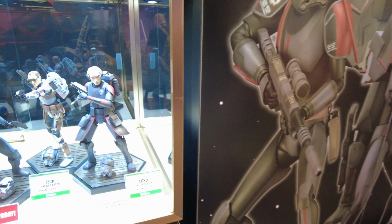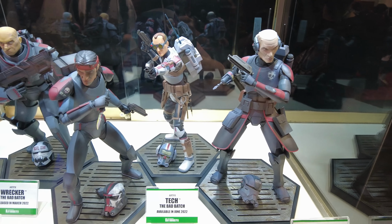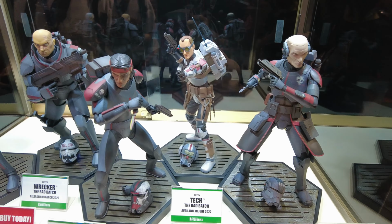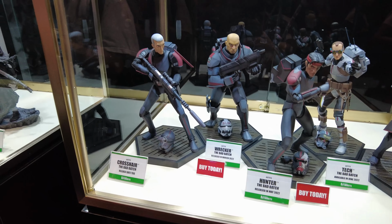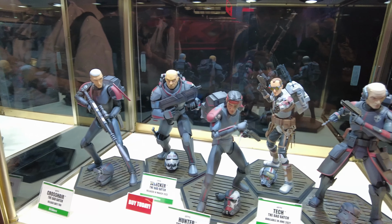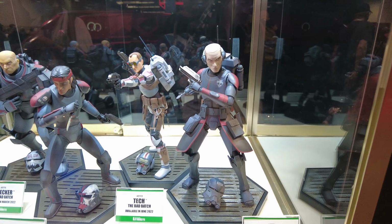Okay, here we are going to check out the Bad Batch artifact statues. And here is the whole team. And they look really, really good. These look amazing. One thing I love about Kotobukiya's display cases is that there's not much glare.